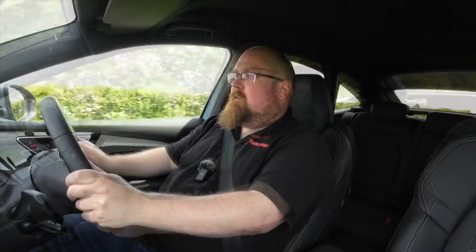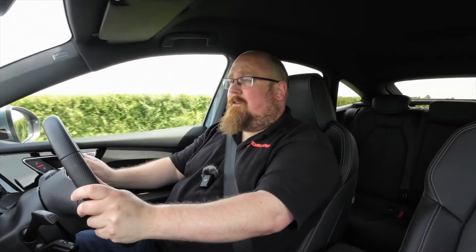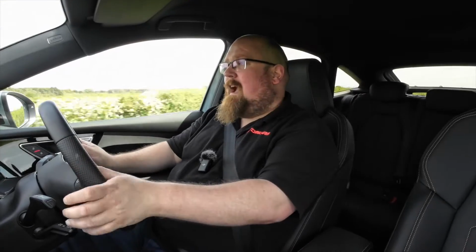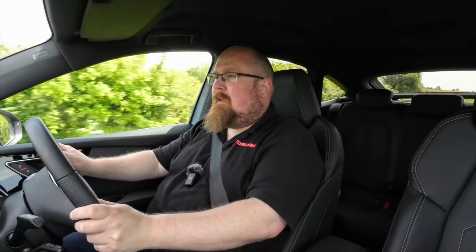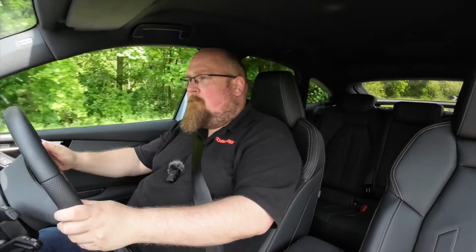Now, when it comes to the brake regen in the Q4, it's actually not too bad. You can set the gear selector into B mode, so essentially every time you take your foot off the accelerator pedal, it starts slowing down. And it is pretty strong, but I wouldn't call it proper one-pedal driving that you can experience with some of its rivals.